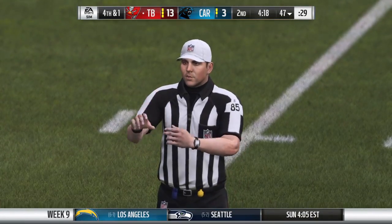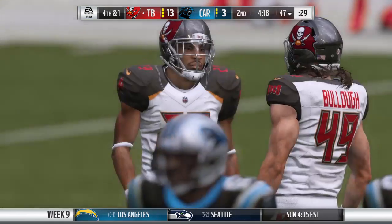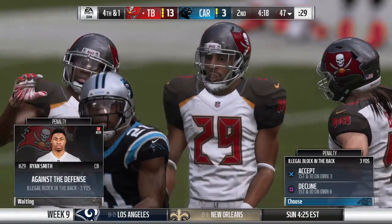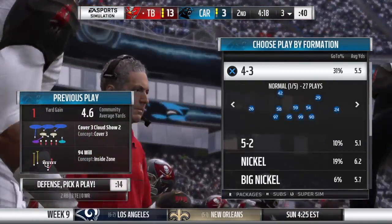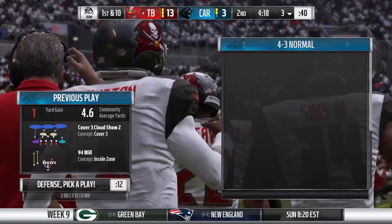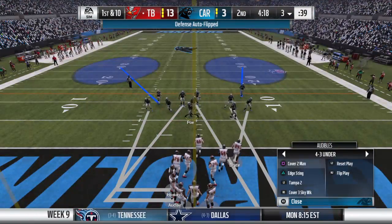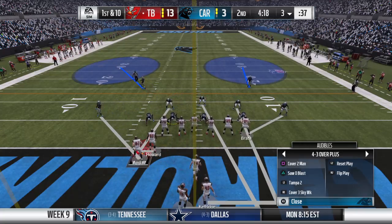Illegal block in the back. Return team. So this will be accepted as it moves the offense backwards. So the special teams penalty cost some yardage there as they come out on 1st and 10.